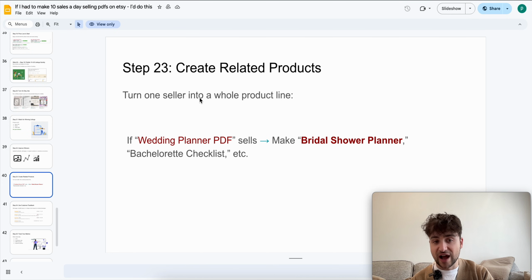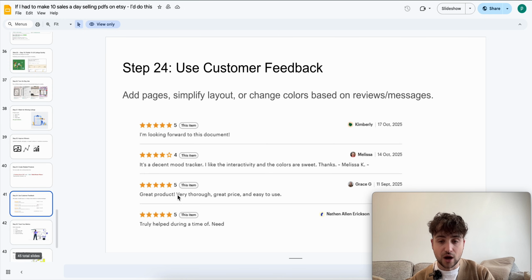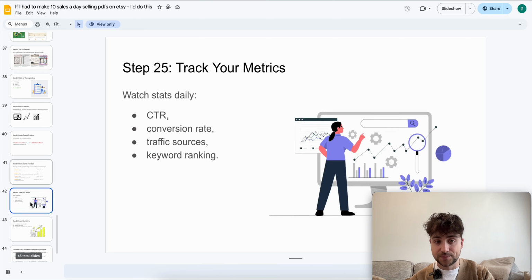So also when you have something that works, so you have one listing making 10 sales a day, you can now make another variation of that. So if it's a wedding planner PDF making you sales, now you're going to release a bridal shower planner or a bachelorette checklist. You can put all of these together as a bundle and see how it sells. Also, as you're getting customer feedback like this, you can even screenshot it like I did here and put this in your listing so you can proudly display, look, I have 5 stars. And that will also amplify and ensure you're making 10 sales a day.